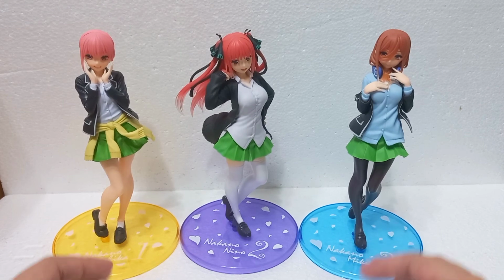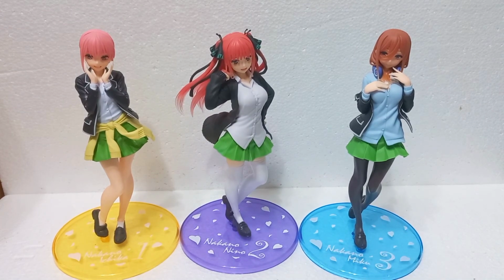So anyways, guys, here is Ichika, Nino, and Miku. Again, not many things to say here. In terms of negative aspects, they are really, really great. I really enjoy all of them together. And we're just now waiting for Yotsuba and Itsuki to come along, and we will have all five quintuplets together.